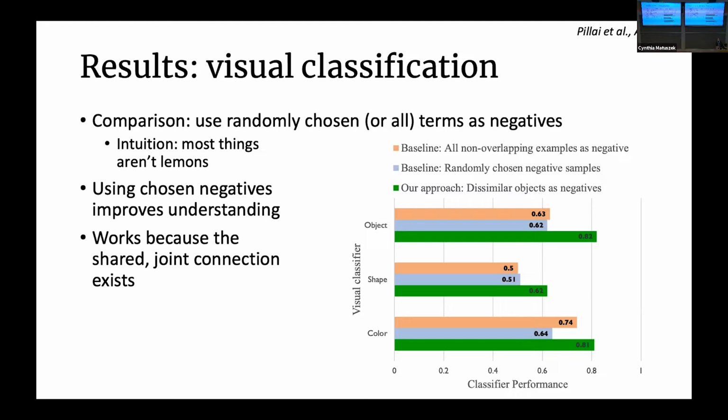This is my first example of treating language grounding as one in which semantics are a property of the shared non-observable embedding between modalities. And we have found that using this negative example selection consistently improves our grounded language learning through a variety of other learning tasks, some of which I'm going to talk about.